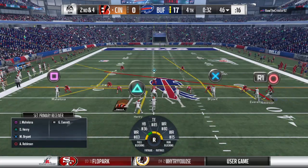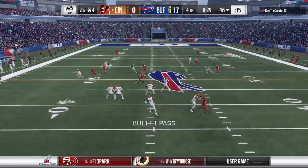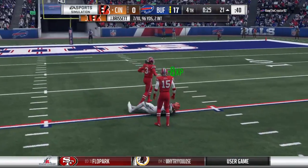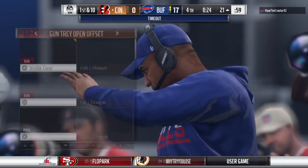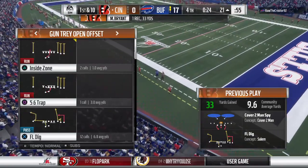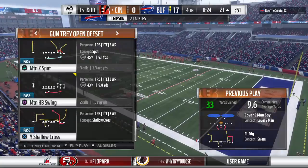In motion left, Robinson. A 2nd down throw for Brissett. And this is caught by Martavis Bryant. A very nice pickup of 33 yards. And now the Bills are going to stop it as they call a timeout. It's just their first. They've got 2 more to use here in the final stages.